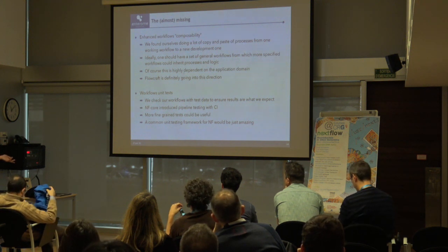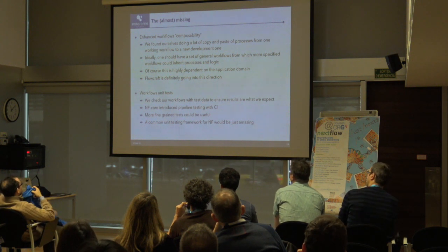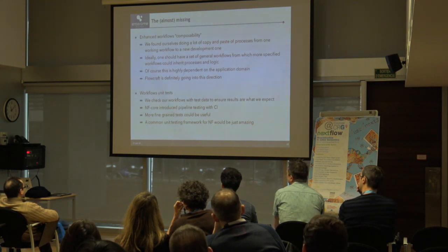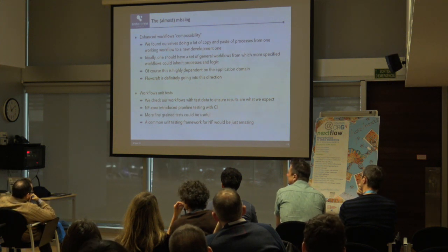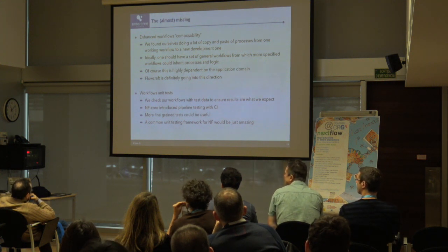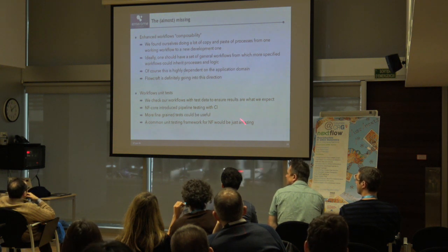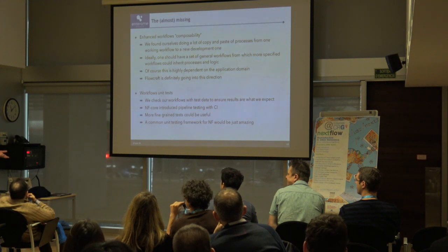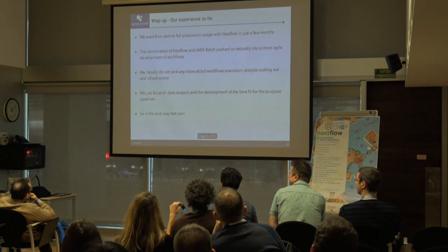And unit tests for workflows. This is another key point. Internally, we need to qualify pipelines with quality systems, so we need to check our workflows with test data. NF Core introduced some pipeline testing with continuous integration. What would be really, really amazing is to have a common unit test framework for Nextflow, which would also allow more fine-grained tests to be put in to check each process, and not only the pipeline as a whole, which is okay, it's what we do also, but more fine-grained controls would be just amazing.